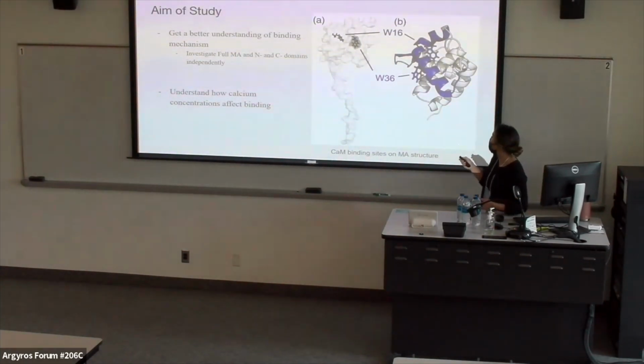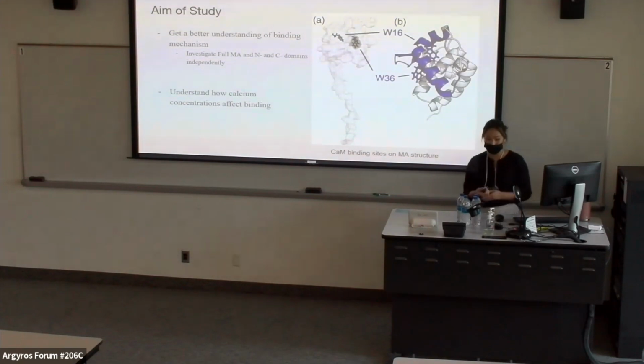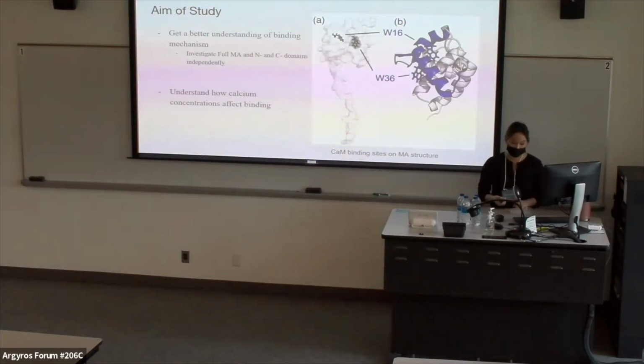On the right-hand side here, we see the calmodulin binding sites on the MA structure. These 2 little shaded parts are the CaM binding sites on the MA structure, and there's 1 binding site in each domain. This W16 and W36 are the tryptophan residues that I'll explain later in the next slide. There are fluorophores that we're looking for in the technique that we're using, and there is one in each domain, which allows us to investigate each domain independently.